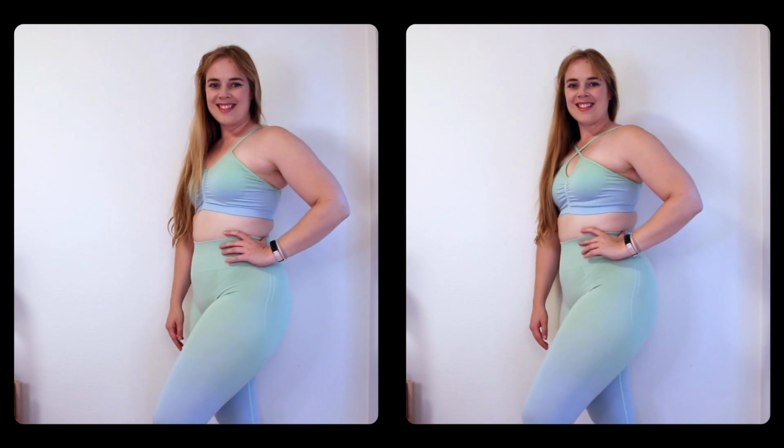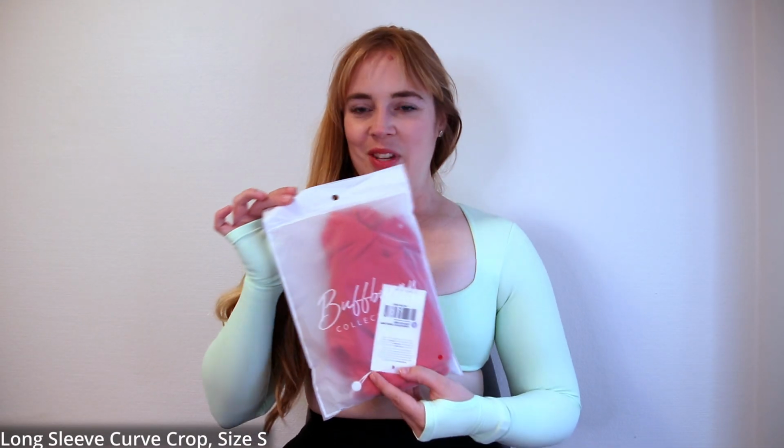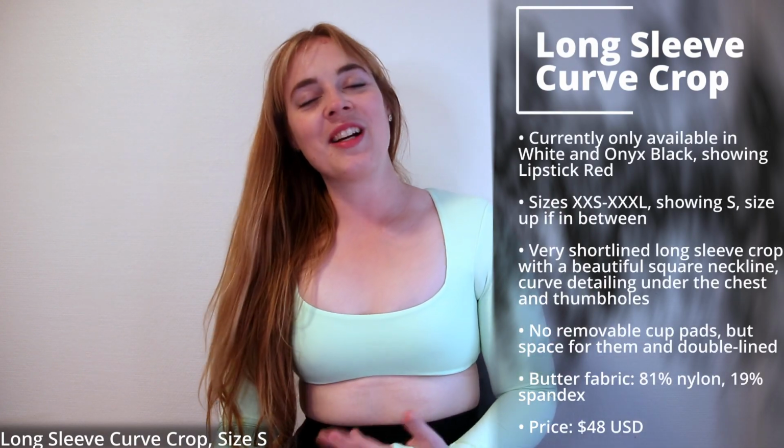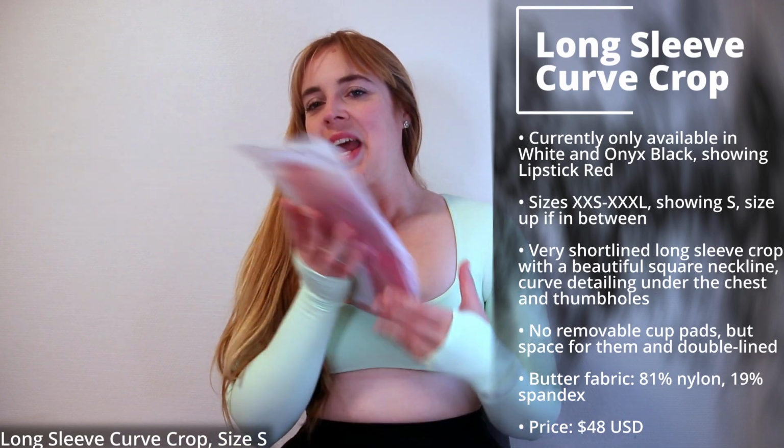Next up, we have this little red number. This is the long sleeve curve crop, so the exact same thing I'm currently wearing, but in lipstick red. Now, with this juicy theme, I'm kind of disappointed they didn't call it cherry red because it's a fruit, so why don't you? I guess it's a berry. Cherries are berries, right? I don't know. Anyway, it's not cherry red, it's lipstick red.